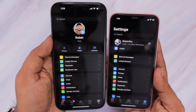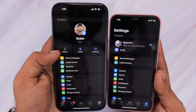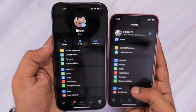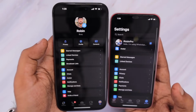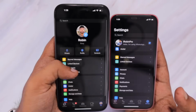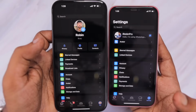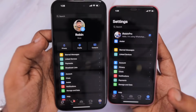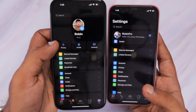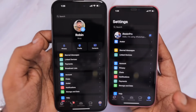On the settings page on the left side, you can see the settings icon renamed to the You tab, which shows my display picture, and at the top I can see the display picture, and on the right side it is still the same UI, and the functions also changed. Like on the left side on the 15 Plus, you can see privacy, profile and contacts. I've been given big banner icons at the top next to my profile picture, and the same toggle options and settings are available on the right side on the iPhone 12 in the previous settings.